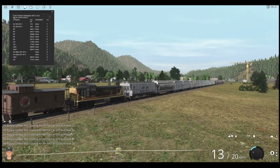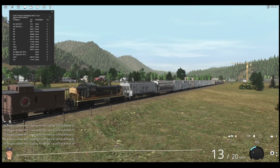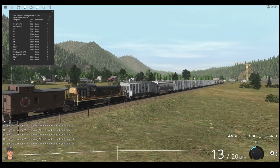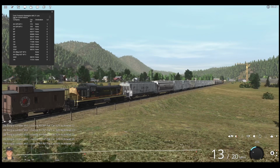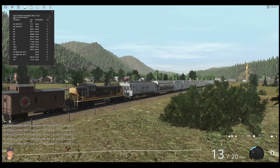And I believe this train has so much power on it because it was a very heavy train going over the pass. Too heavy even for two GP9s and a helper. So I think the RS3 came over with it as well, just adding a little bit extra power.